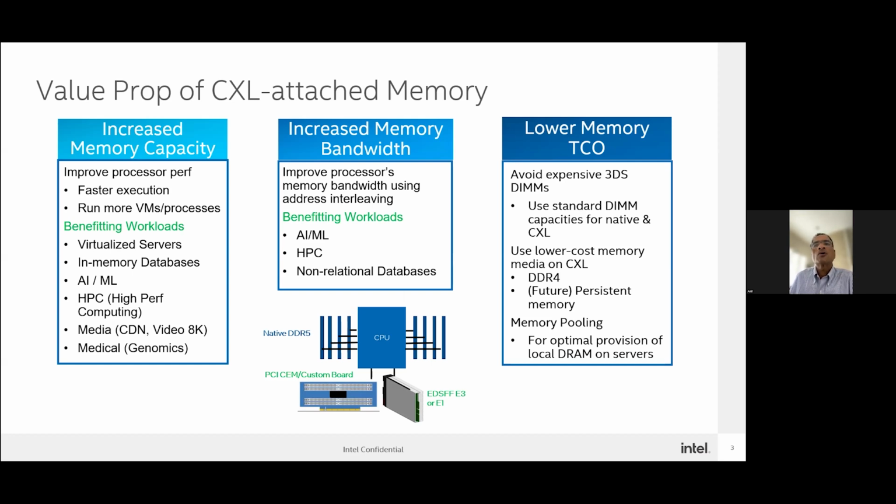We are not going to focus so much on that, but I'll refer to it every now and then. And today we'll just focus on the second box. We will first explore how bandwidth is expanded using a technique called address interleaving. And later we will see how one can put this bandwidth to good AI use.